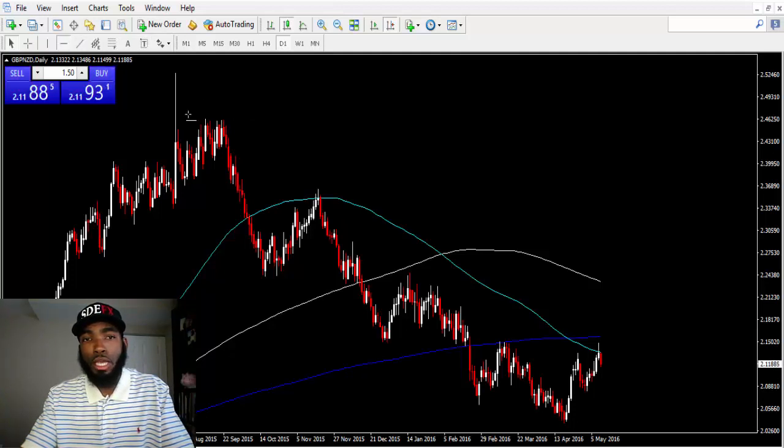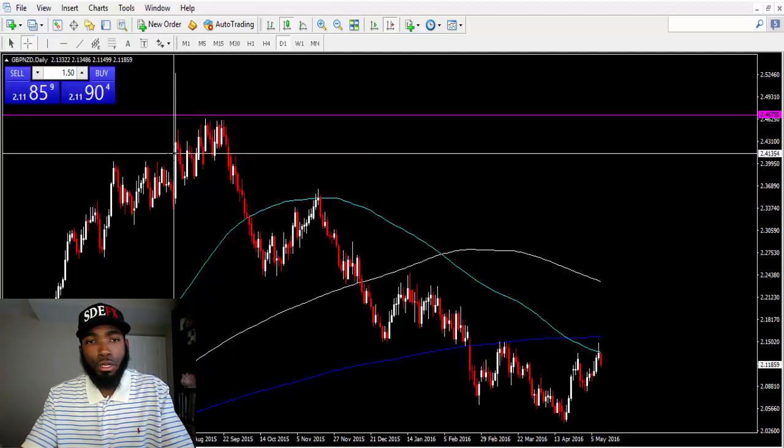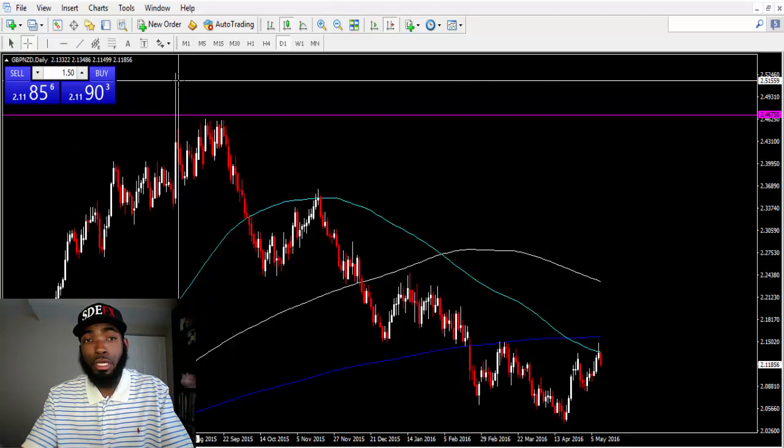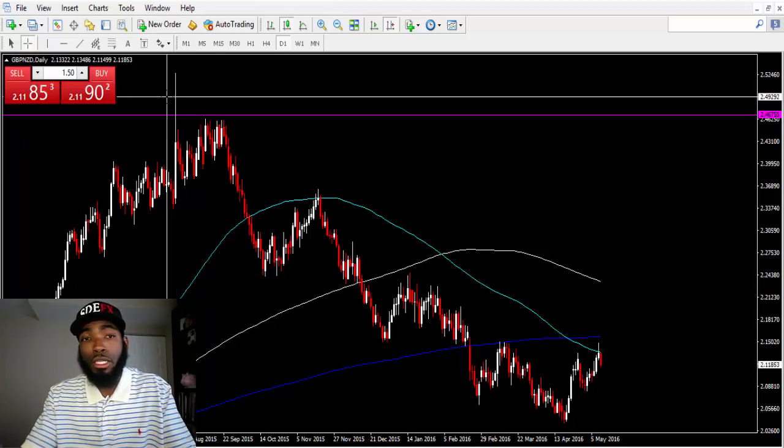All right. So this area was an area of resistance. It didn't go past this area. It broke through. This was the result of Greece. For those of you that were trading back then, if you remember August 24th, August 24th was when Greece had a situation and a lot of people lost money. If you were on the right side of the market, you won a lot of money. You were very happy at the end of the day if you caught it while it was going on.